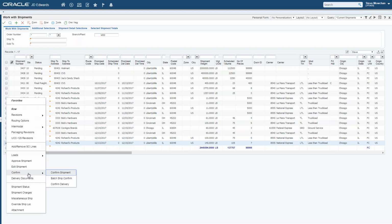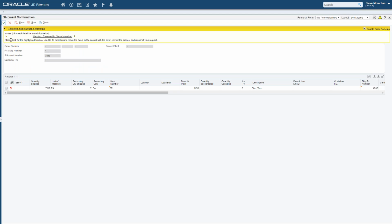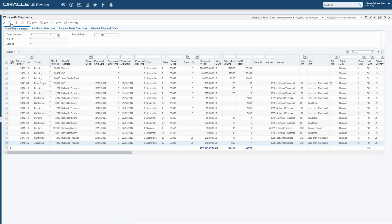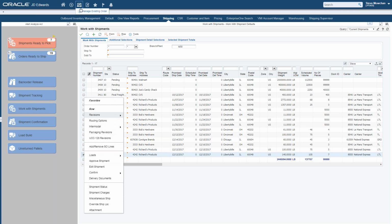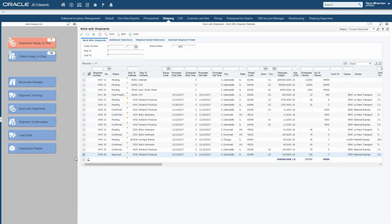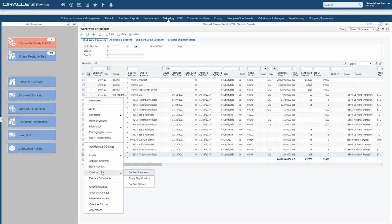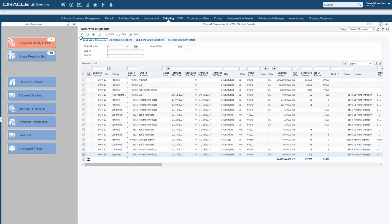So I'm going to go through and confirm this, again just using this application, but again, it's typically done on the shop floor, not here. I'm going to go ahead and just get that shipped. Now you see it'll go from approved to confirmed.